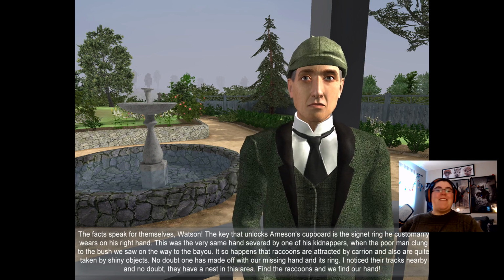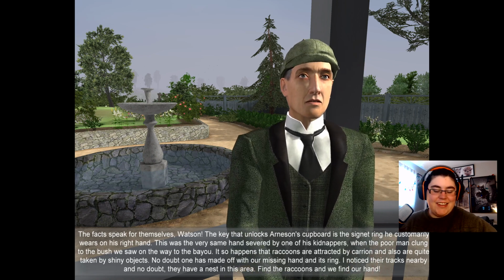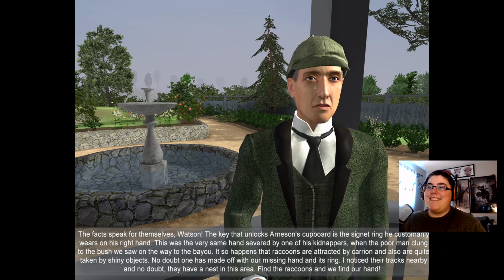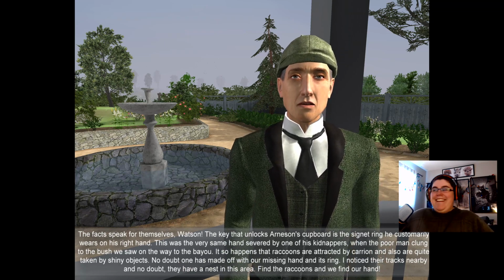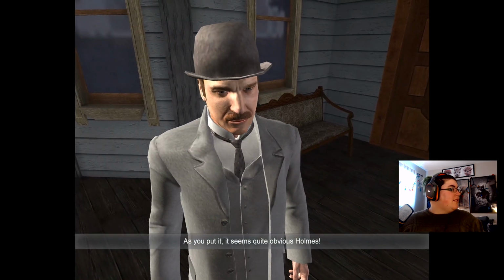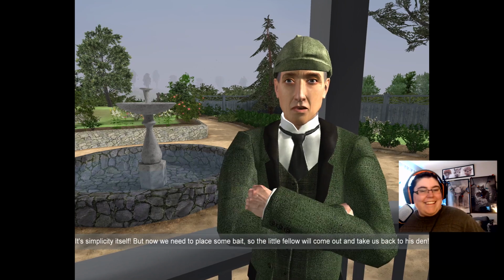That's how you spell raccoon. R-A-C-O-O-N. Here, I'll Google it. Oh. I don't know how to spell things. Raccoons. Maybe there's only two C's when it's plural. New spelling rules.